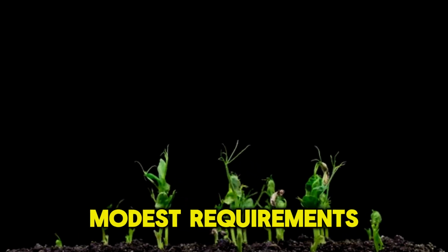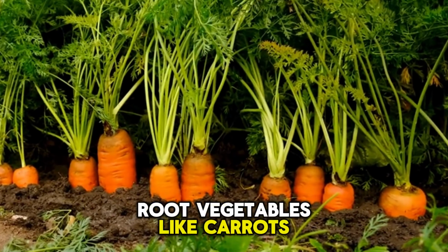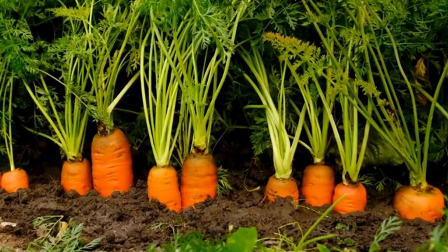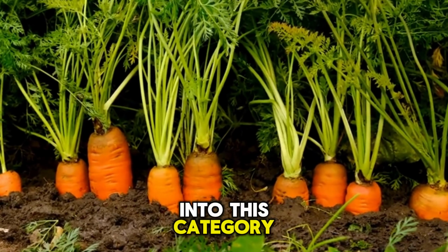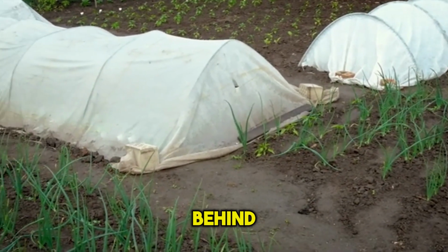Light feeders have more modest requirements and can follow heavy feeders without dramatic yield reduction. Root vegetables like carrots, alliums like onions and garlic, and many herbs fall into this category. They thrive on the residual fertility that heavy feeders left behind.